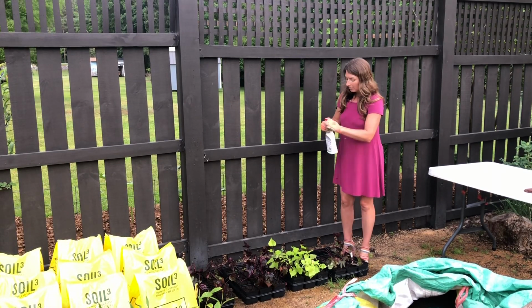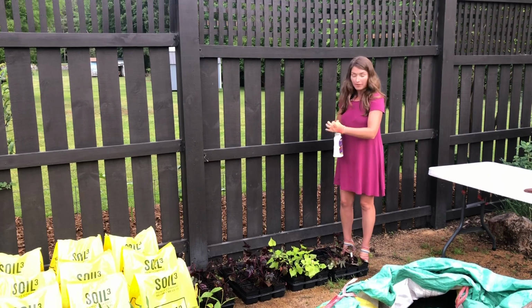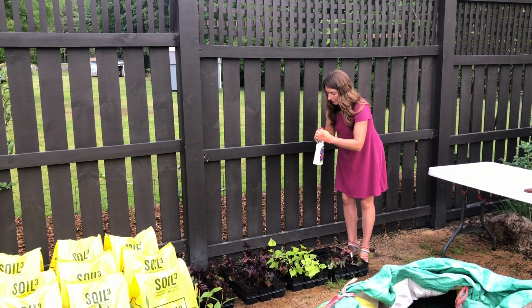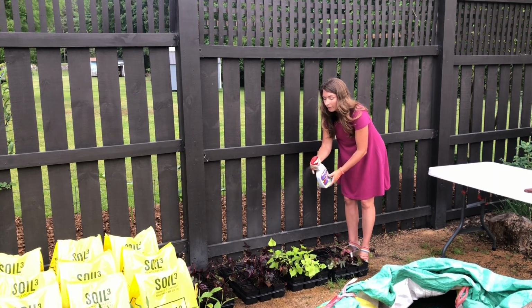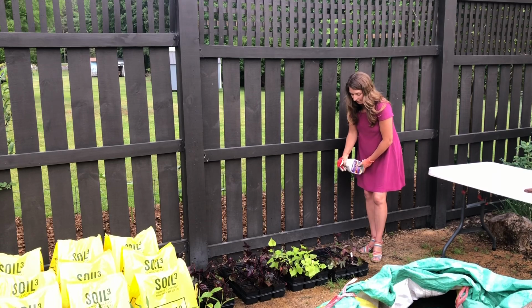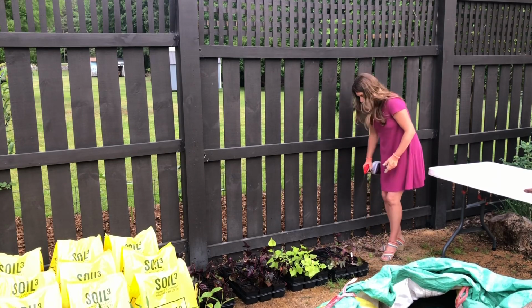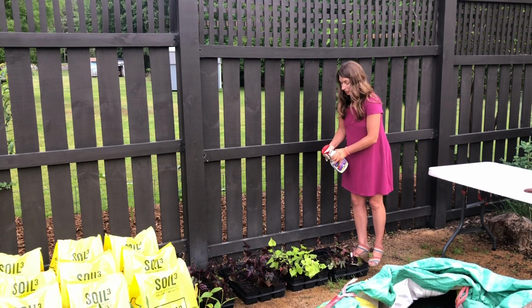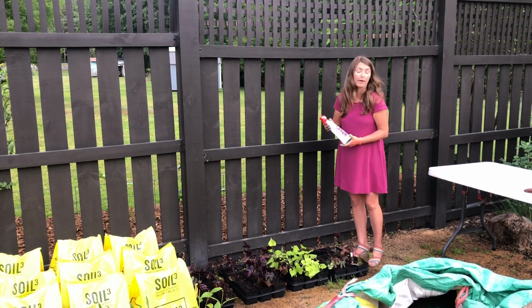So the critical thing here, now that they're watered in, is I need to go ahead and get them covered in this. You don't have to spray a ton. See, this has a nice fine mist, but they love sweet potatoes. Irrationally love sweet potatoes, as do I.